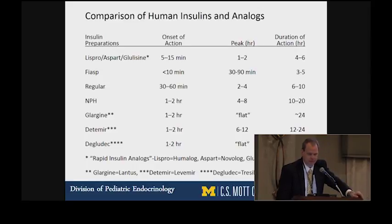Fiasp is a brand new insulin. I don't believe it's approved for children yet, but it should be fairly soon. That's a faster insulin. It's called faster Novolog or Fiasp. This insulin is designed to be equally efficacious if given after the meal as if you were giving Novolog, say, 10 to 15 minutes before the meal. So it's that much faster.